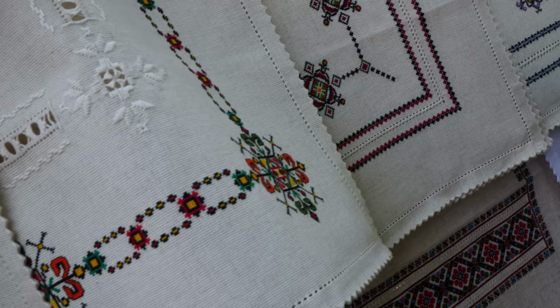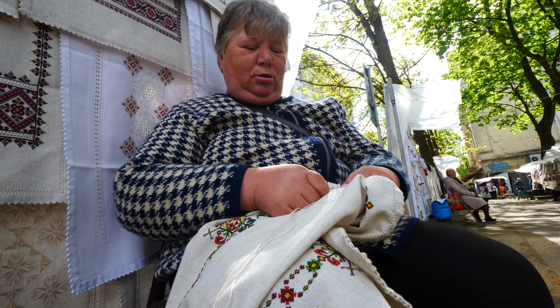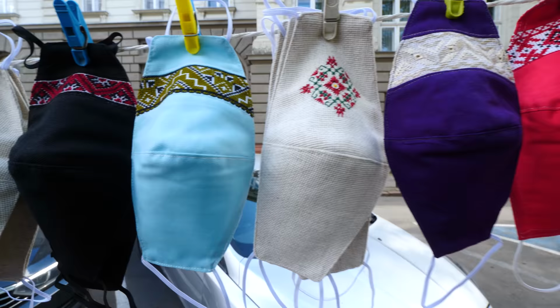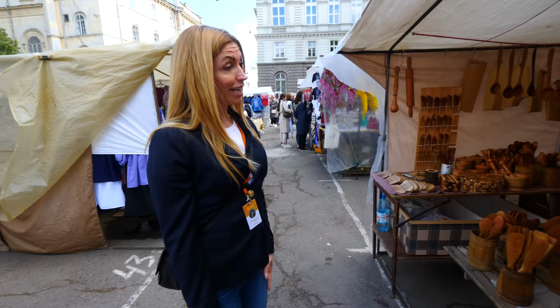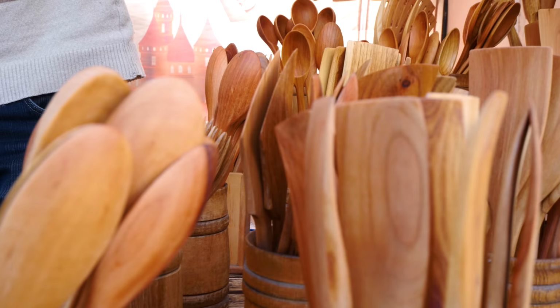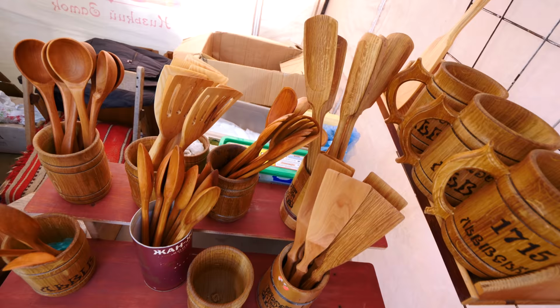So in this next section, we have the women actually sewing the embroidery, but this is not clothing. This is for tablecloths, for Easter baskets, for weddings. These are not bras. These are face masks, handmade, embroidered. This is all Carpathian. That was made from wood, and you can use it in your kitchen, so you don't use metal, you use wooden spoons while you are cooking. And if you guys don't know what the Carpathians are, that is the mountains south of here. We're going there in a few days, and that basically is the border with a few different countries.